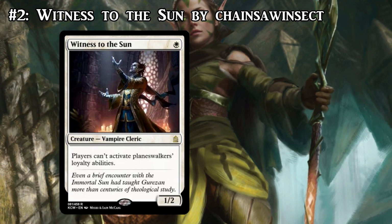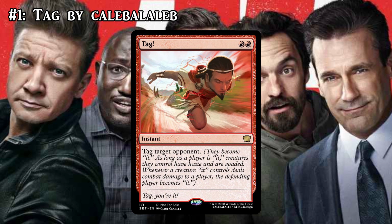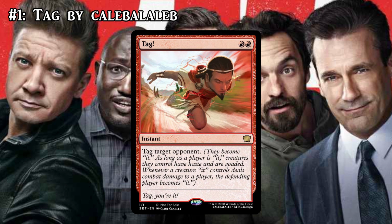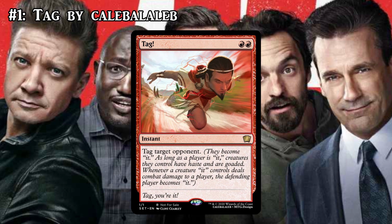And our number 1 card for this week is Tag. It costs red for an instant that says Tag target opponent. Okay, I'm getting the feel that maybe this should be silver bordered. They become it. As long as a player is it, creatures they control have haste and are goaded. Whenever a creature it controls deals combat damage to a player, the defending player becomes it.